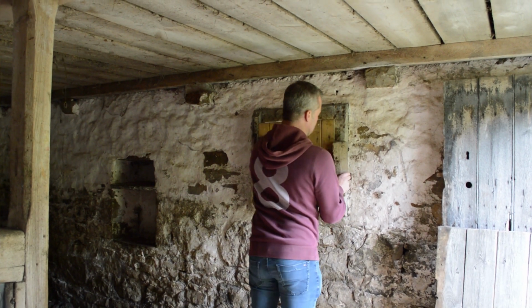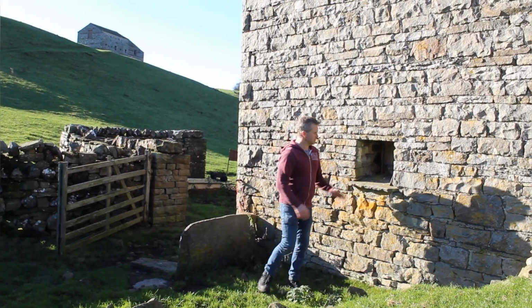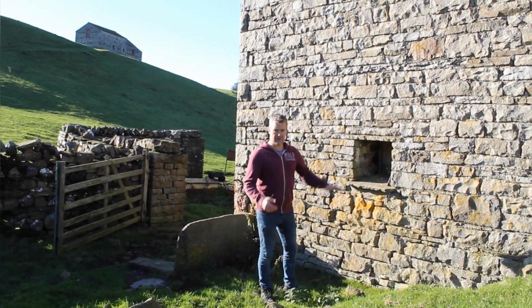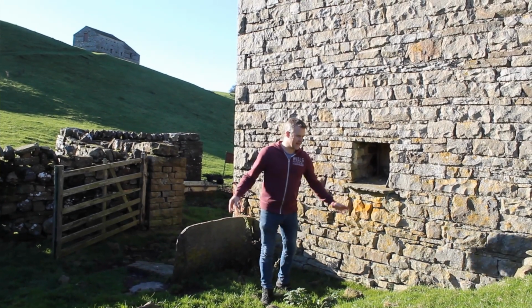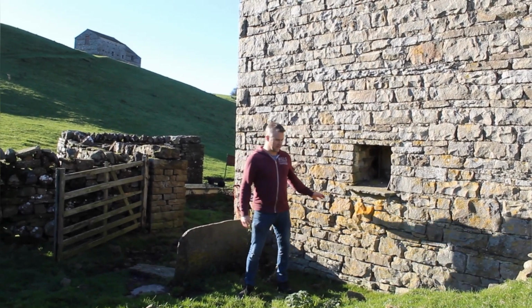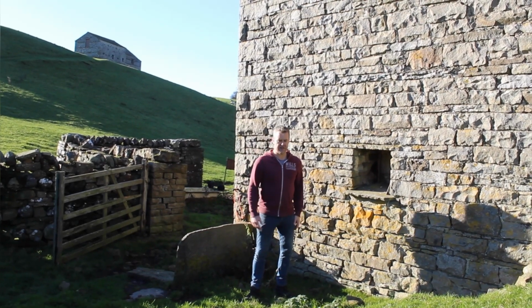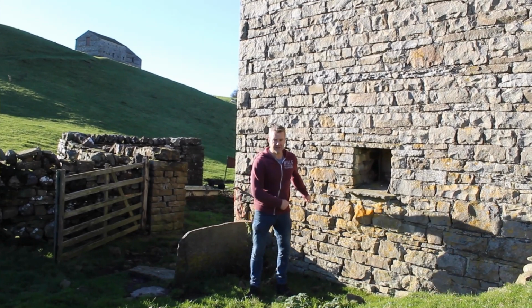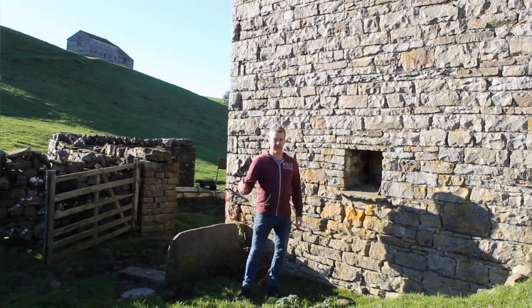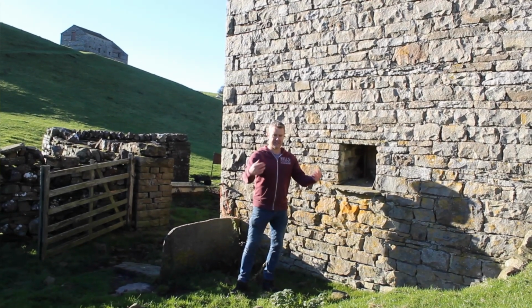So what you end up with outside is a massive pile of cow manure. This area is called the muck midding. The muck would be shovelled out, as we've just seen, through the muck hole, and will collect in this little bay area here. After a few months you'd end up with a great big heap of cow muck. So you bring your muck spreader in, or prior to machinery you'd wheelbarrow it out across the field and spread it on the land. That would help the grass grow for the following year, for the next crop of hay, and it's just a cycle.